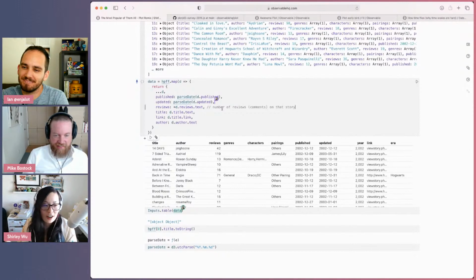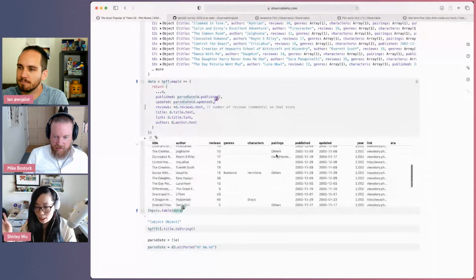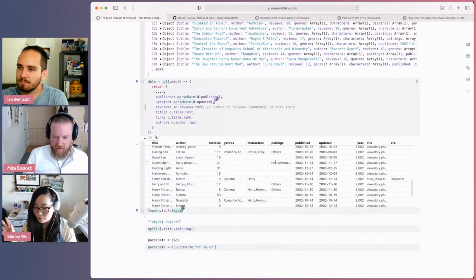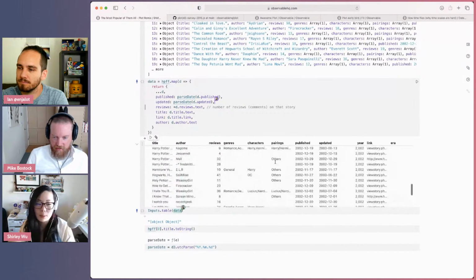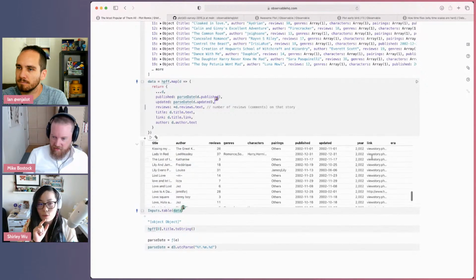Anyway, so yeah, there's genres, and then I should explain some of the others. Genres, I think, is self-explanatory. Characters is all of the different characters that appear in the story. Pairings is, if it's like romance, the main characters that are paired, and then publish date, and then the year.